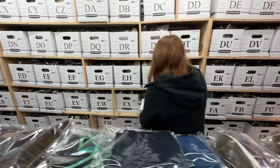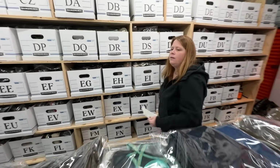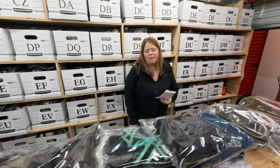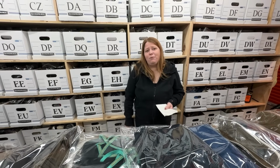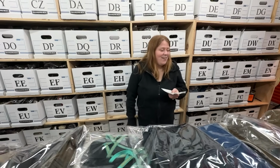You know, even when you don't sell something for as much as you want, it's still momentum. You're getting things moving. Right. You're getting room cleared out so you have room for more stuff. I have a lot of room for more stuff. That's really what it is. It's what it's all about.